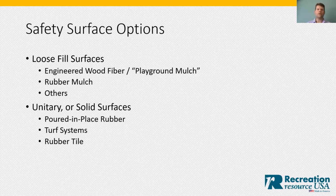Then there are the unitary or solid surfaces like poured-in-place rubber, or bonded mulch or bonded rubber, as it might go by. There are artificial turf systems that utilize a padding layer and then a roll of outdoor grass carpet. And of course there are the pre-produced, formed rubber tiles. Again, there are a number of different systems out there, so this may not be totally encompassing. There are some rubber mats that allow grass to grow up through them. They do have test data and certifications, but it's a very specific system. Like I said, there are a number of others that may not be listed here, but these are the most common ones that we see.